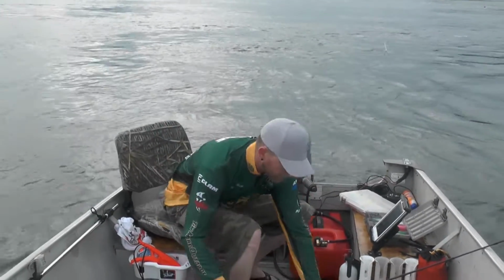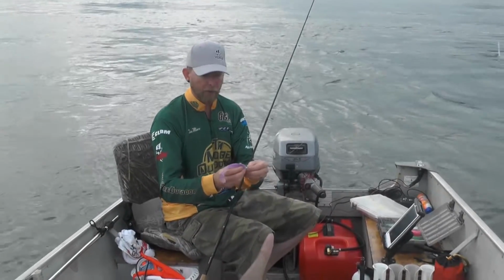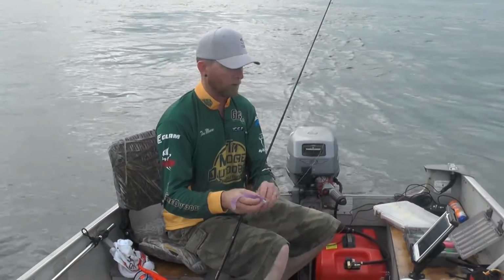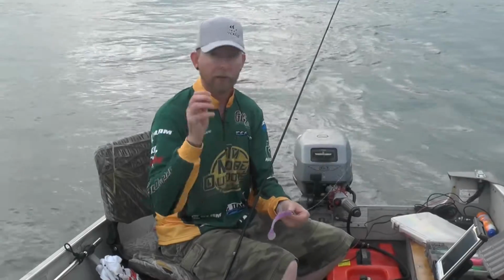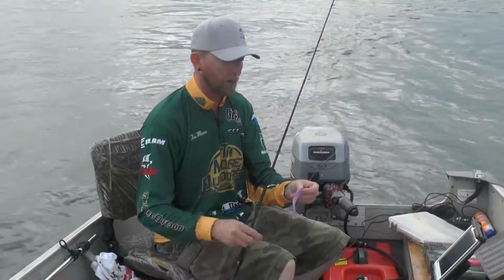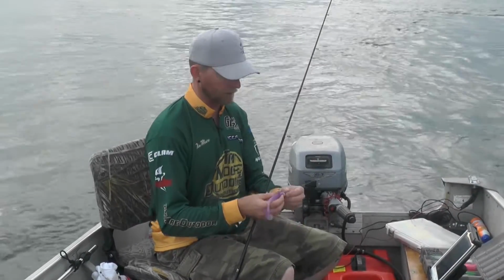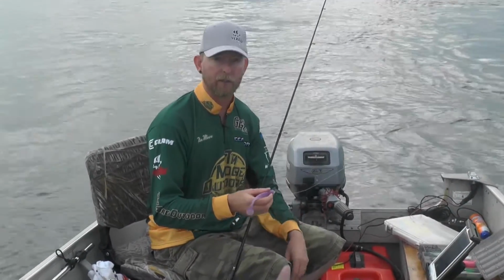The biggest thing is, this is on a 1/2 ounce jig head. If the current's really ripping, you can go up to a 3/4 ounce jig head or even a 1 ounce jig head to really get your lure down there if you need to. I may even try upsizing to a 3/4 ounce, knowing that these fish seem to be holding on this structure, and see what a little bit heavier presentation does.